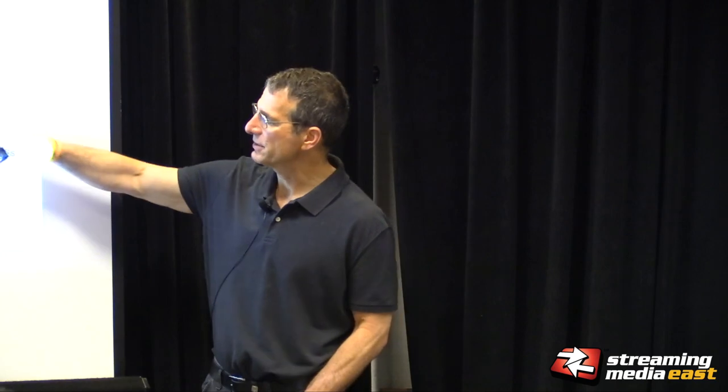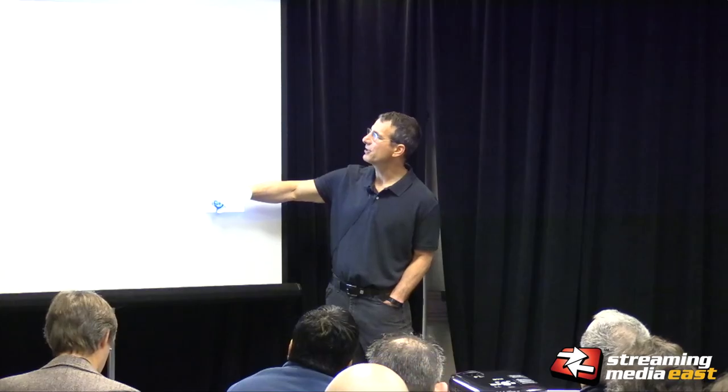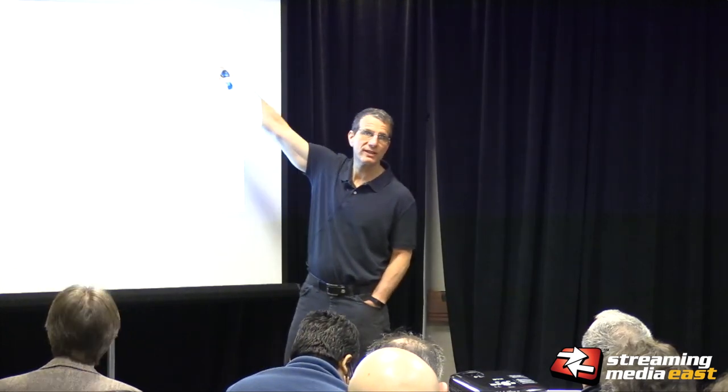And we're seeing similar results here. This is the lowest quality. We see highest quality scattered throughout these three here. And again, we see a substantial data rate savings potential at the lower end, more so than the higher end. Here we're seeing the maximum delta, the maximum difference between the lowest and the highest. So here at 1 megabit per second for 1080p, we see a 16% delta. Here it's 4.43, and all the way down here it's very small, and that's reflective of what you're seeing up here. Big difference over there, small difference over here.